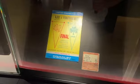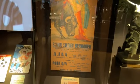You can see just different programmes. I don't know if you can see that with the lighting. Internationale and Ajax. There's an island top there. Ajax v Panathinaikos. That was a European final back in '71. Ajax v Milan in the Bernabeu. Benfica and Ajax.